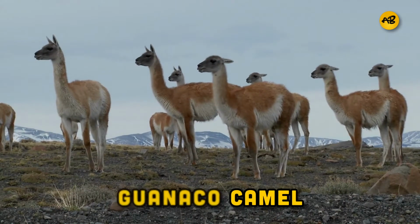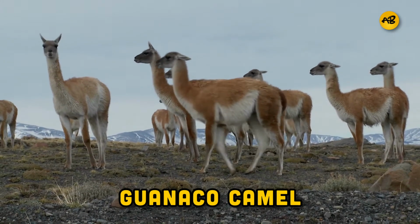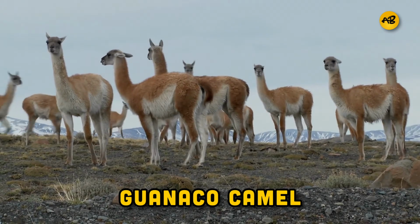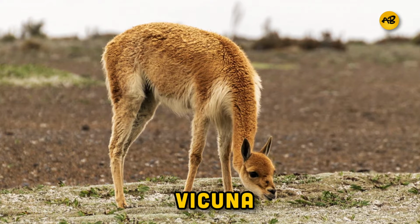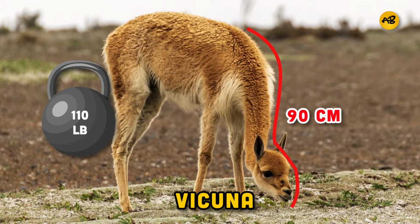The Guanaco camel is a wild member of the South American camel family that can still be found in good numbers in the highlands of Peru and Ecuador, and the hills and plains of Patagonia. And the vicuña is the smallest among all camels at just 90 centimeters in height and weighing no more than 110 pounds. But how do we know that camels originated in North America?